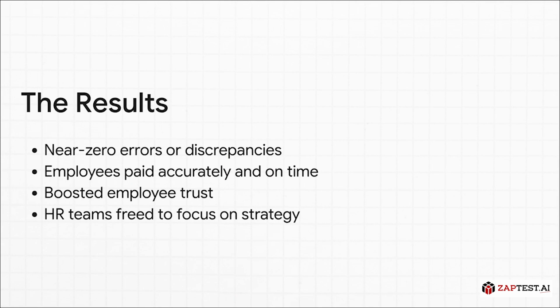And the positive effects just ripple out from there. Errors drop to almost zero. That means your employees get paid correctly and on time, every time, which is huge for trust and morale. And all of a sudden, your HR team isn't drowning in spreadsheets anymore. They're freed up to do the important strategic work they were actually hired to do.